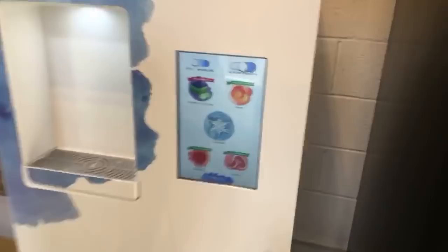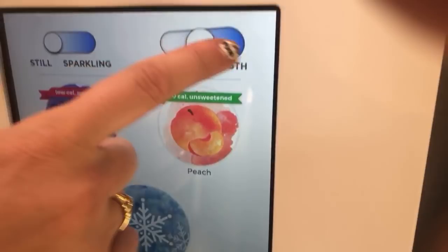What are you going to do then? Pretend to use it. Okay. Yeah, you just pick your flavour and then you see if you want it strong or still or sparkling, and then it makes you a soda. Kind of like those soda machines you get at the movie theatre, but it's healthy because it's just seltzer.